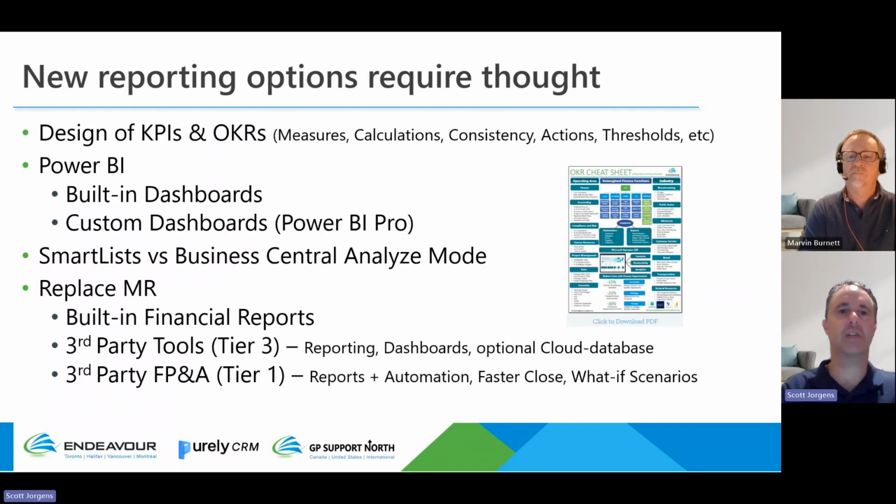There are built-in dashboards within Business Central. We can also do custom dashboards. There's Smart List versus Business Central Analyze mode, which I'm sure Marvin's going to be able to show us. And with Dynamics GP, you had Management Reporter, or FRX. Management Reporter is gone away. You do not get to use Management Reporter.